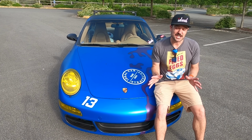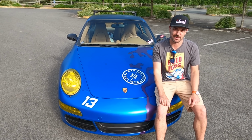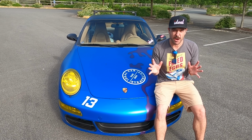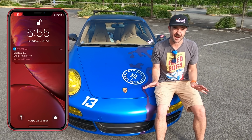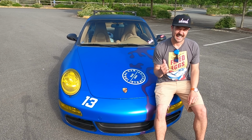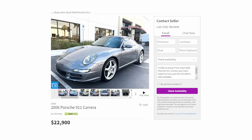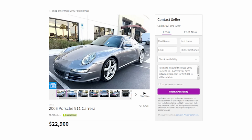It's just that good. So one of my favorite things to talk about is price. And the reason you should buy a 997.1 Carrera is because of the price point. Like I said earlier, it is probably the best sports car under $30,000 out there right now. In fact, in the comments, let me know a better sports car under 30 grand than this. I mean, check out this 2006 with roughly 80,000 miles on it for under 25 grand. That is an ideal deal, if I do say so myself.